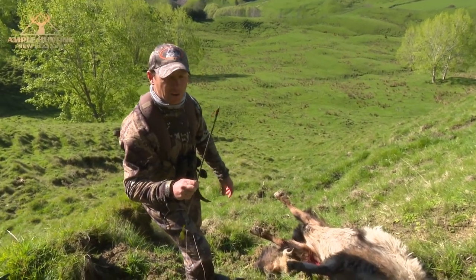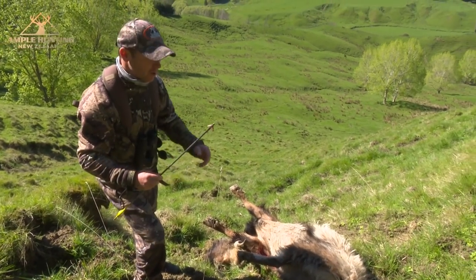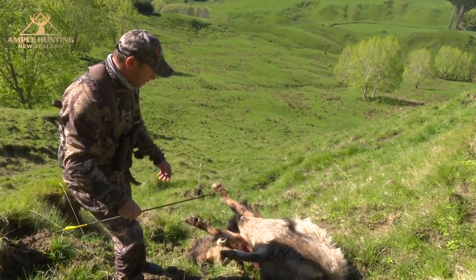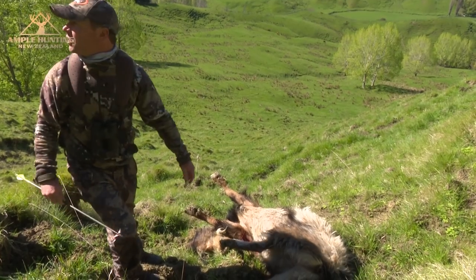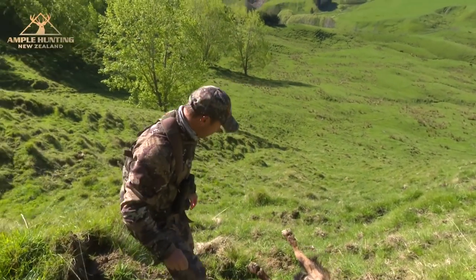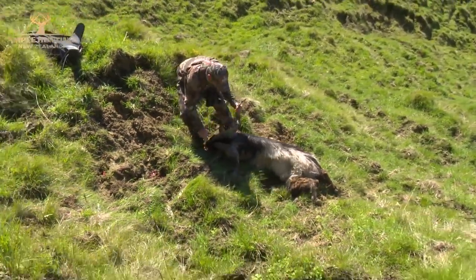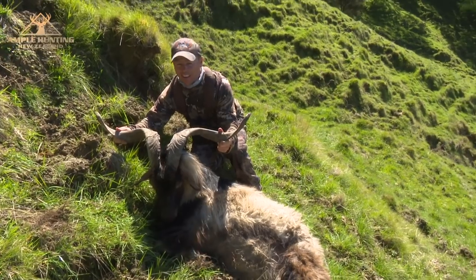I'm having a lot of fun and a lot of success with this broadhead. It fires very true, and as you can see, it's absolutely done the damage on this guy. He's only made 25 yards. And look at the size of the... What an absolute monster.